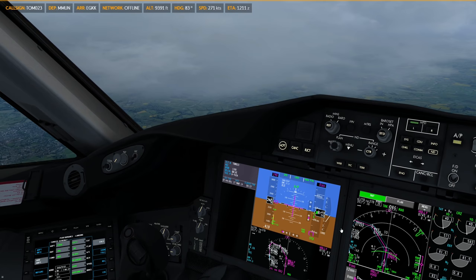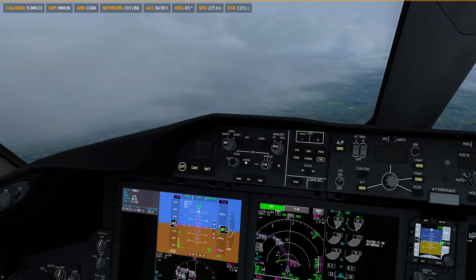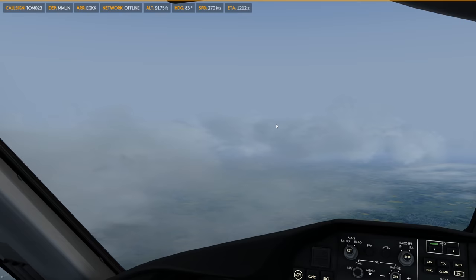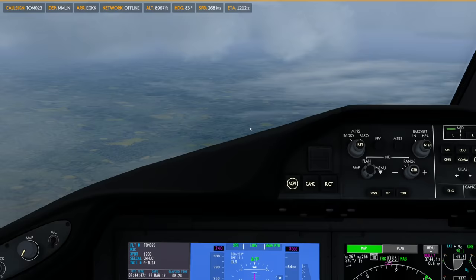6, 5, and that's 3, so they're about 6 miles in this direction. Reset this down to 3,000 feet. Oh no, they're turning. Oh, they outclimbed us quick. The hell? Oh, there they are. Okay, let's see what it is. It is an EasyJet A320 on the old white livery. Cool.